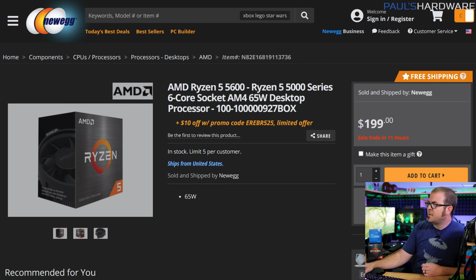Here it is though, the newly launched Ryzen 5 5600, which came out on April 4th this month. There's a $10 off promo code listing right here, which may or may not still be available. This says there's a sale that's ending very soon.